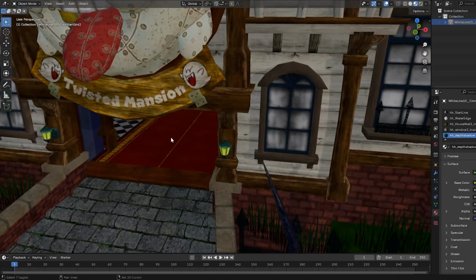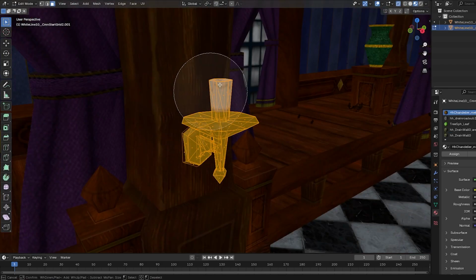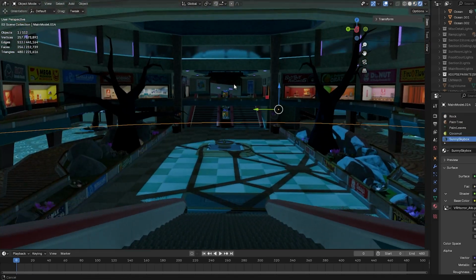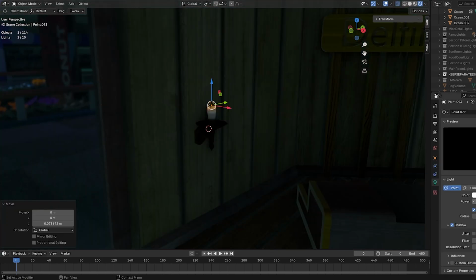I looked around in Twisted Mansion and found just the candles I was looking for, as well as some spooky trees. I set the trees up first, replacing the palm trees in the main room. Then I set some of those wall candle sconce candelabra things up.